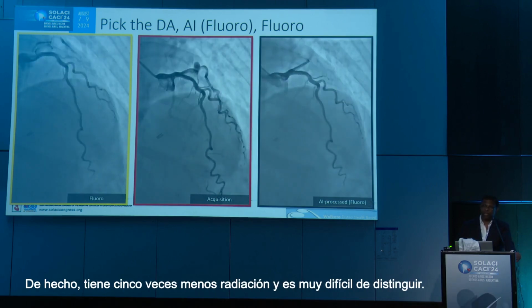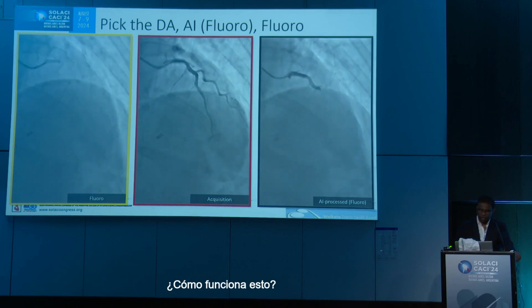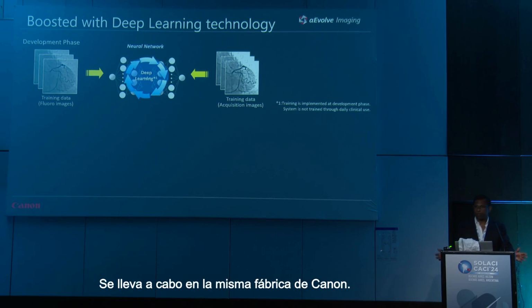In fact, it is 5 times less radiation, and it's very hard to pick. The images are very good. So how does this work? It's very important. There are 2 phases for this. The first phase is the learning phase. The learning phase is not done in the cath lab. It is done in the Canon factory itself. So all the learning is done there.